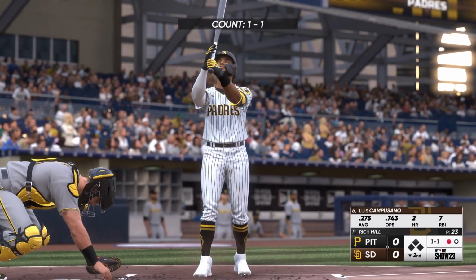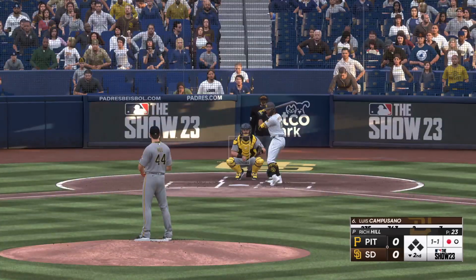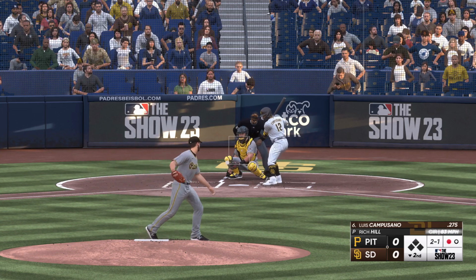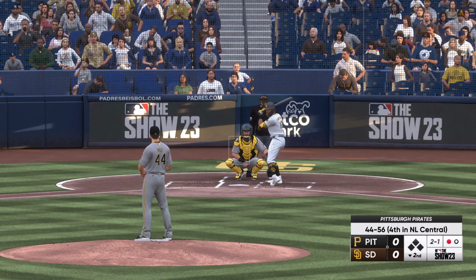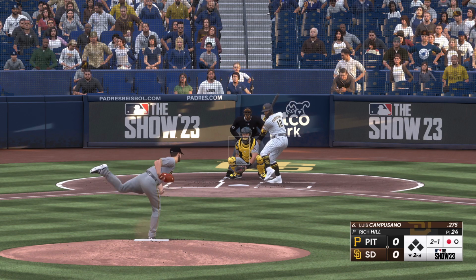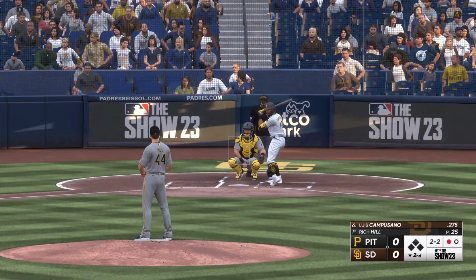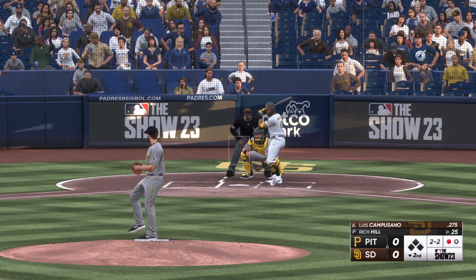Next for the Padres, Luis Campusano. He's a catcher by trade, but the DH here in this one. No score here in the second. Next pitch misses, and it's 2-1. 2 balls, 1 strike. And a foul ball. Well, they gave up on that pitch early, and it ended up staying in the zone. I'm sure he's kicking himself and would like that pitch again.